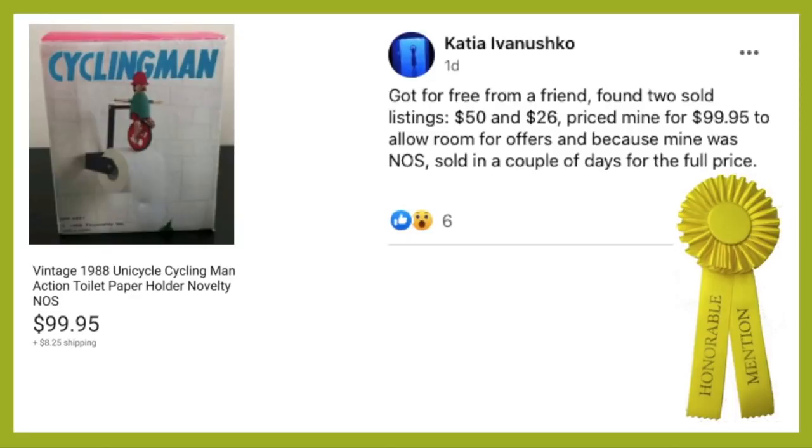This is a vintage 1988 unicycle cycling man action toilet paper holder. So it was free. She went in high and got her price of just under $100. And I just think that's hilarious. Some little gizmo, entertainment, funny thing to put in your bathroom, sold for just under $100. It's probably plastic.